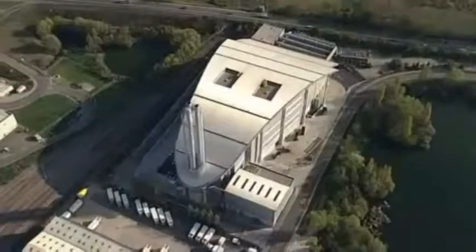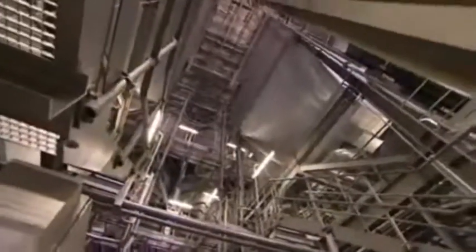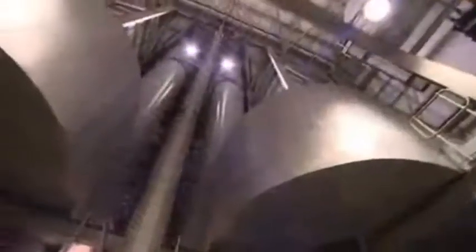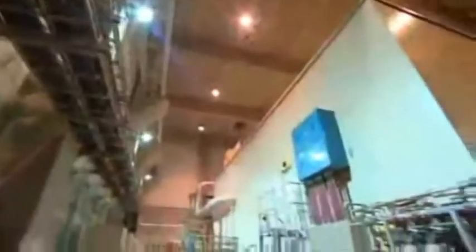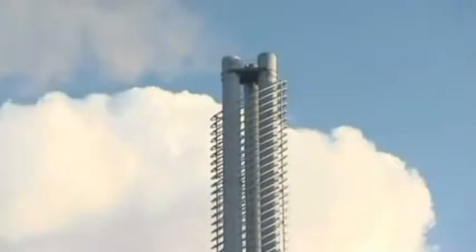Amazing place. The Lakeside Energy from Waste facility at Colnbrook near Heathrow Airport. It cost £160 million to develop, and it's one of the most sophisticated facilities of its type in Europe. It's capable of generating enough power to meet the domestic needs of nearly 50,000 households. And its exhaust emissions meet the most stringent European legislation.